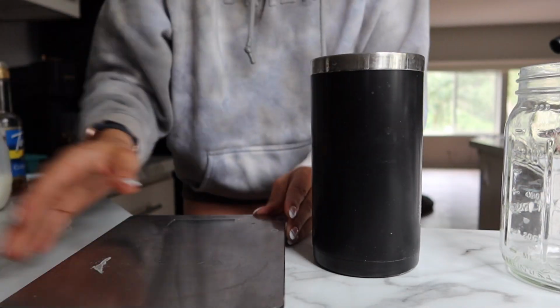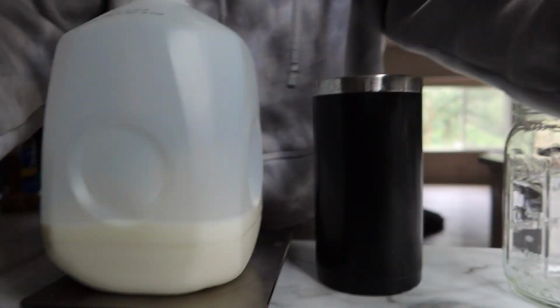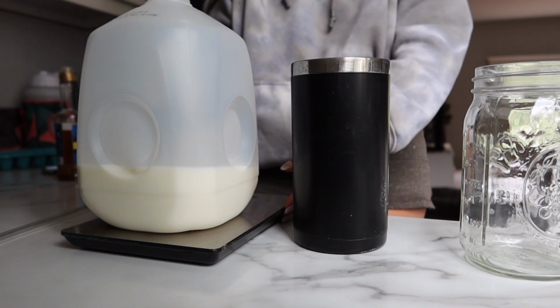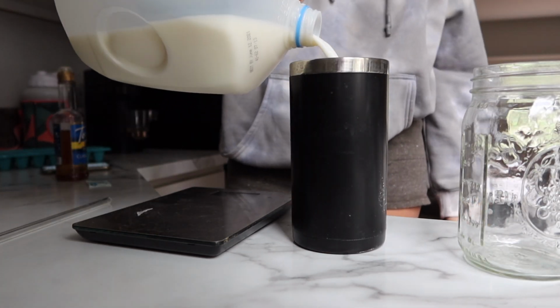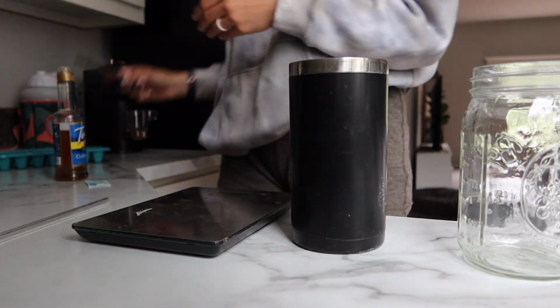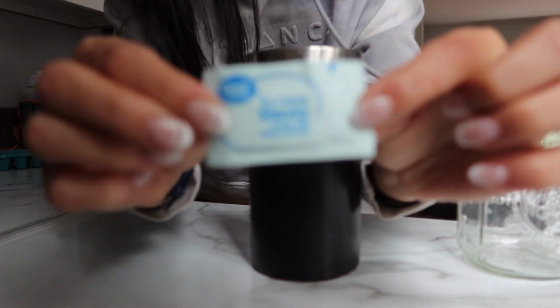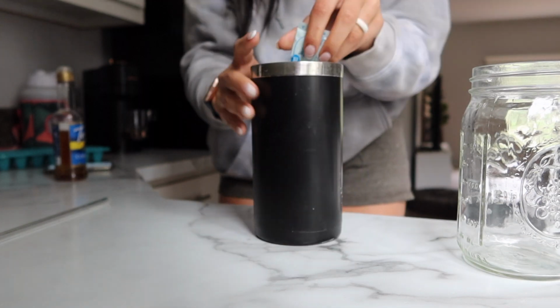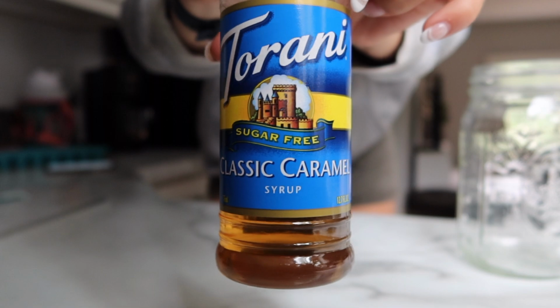Okay, you guys, to make my coffee, I'm first zeroing out my scale and adding the milk to it, so when I'm weighing the milk added to my frother, I'm not taking into account the jug itself. I zeroed it after I placed the milk on there, added my milk to the frother, and then put it in my MyFitnessPal account so I have that information in there. I think I added about 6 ounces of milk. Next I'm adding a packet of 0-calorie stevia to the milk in the frother, and then some Torani sugar-free classic caramel syrup.